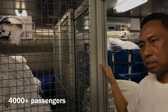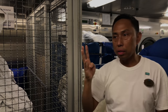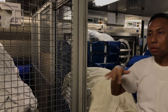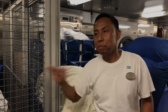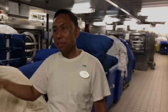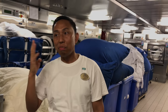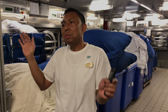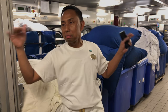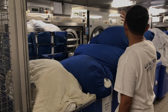With 4,000 plus passengers, including the crew, we do it in only 3 or 4 hours. All the linen coming. That's why at embarkation, the room stewards and utility hotel staff make it fast, because we have the chute already. Maximum 4 hours, but we cannot do 4 hours, I think 3 hours, because every day we have to stop to stand by for that.